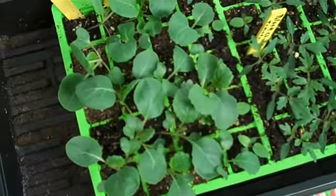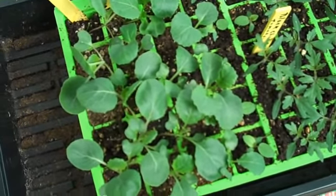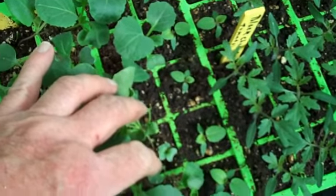By the looks of things, these cabbages and kale and broccoli and Brussels sprouts and whatever could be transplanted out pretty soon too. And in the center here, those are the ground cherries. They're starting to get some 2nd and 3rd leaves.